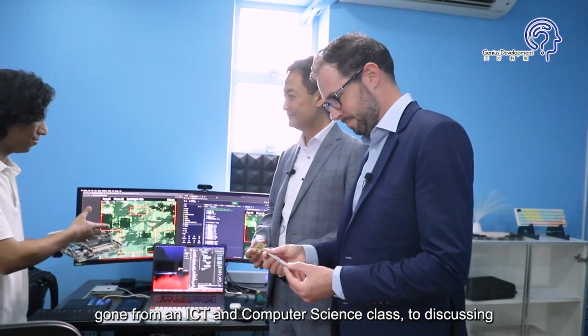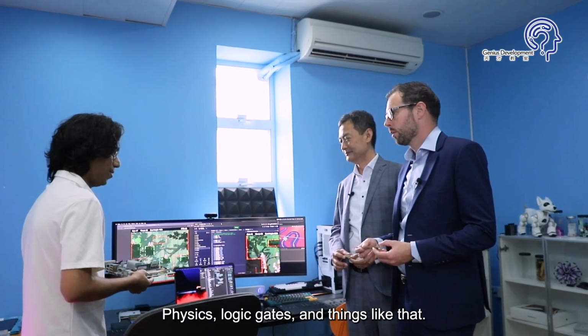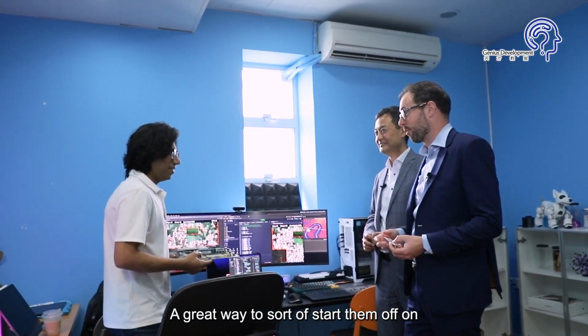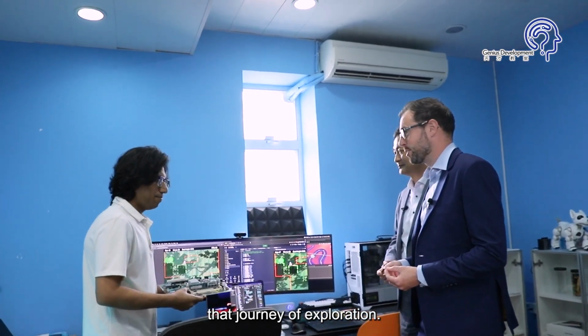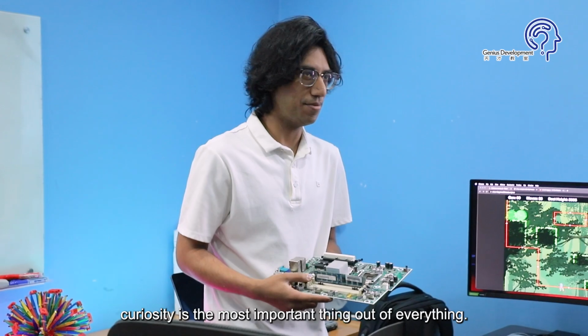And all of a sudden you've gone from an ICT and computer science class, and you're discussing physics and logic gates and things like that. But it's a great way in, a great way to sort of start them off on that journey of exploration. Because when it comes to STEM education, curiosity is the most important thing out of everything.